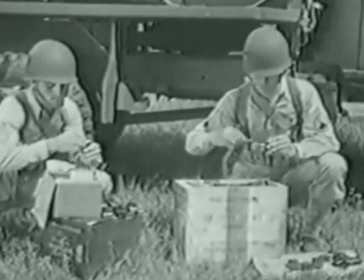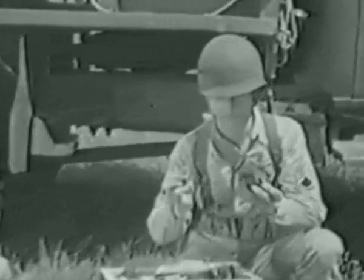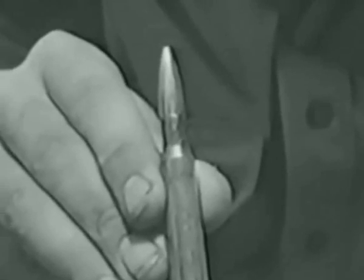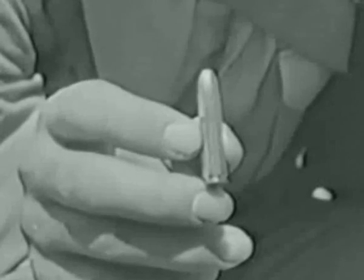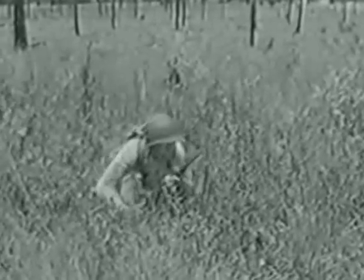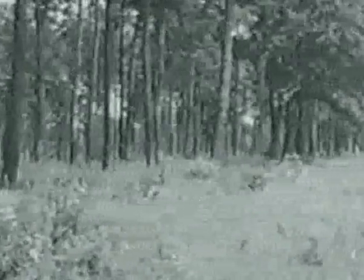But the real bite of the infantry is .30 caliber ammunition. This is the stuff you're going to have to live with. You'll use both types, .30 caliber rifle and .30 caliber carbine. Take a look at the carbine first. It has replaced many pistols in the infantry regiment. It's most effective at short ranges, where you can fire 40 aimed shots a minute. At a range of 100 yards, this is what the carbine can do to a Nazi.